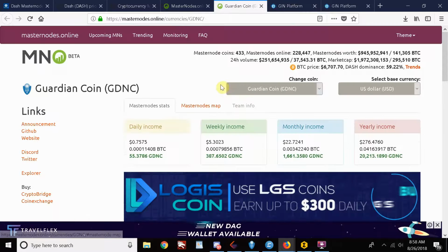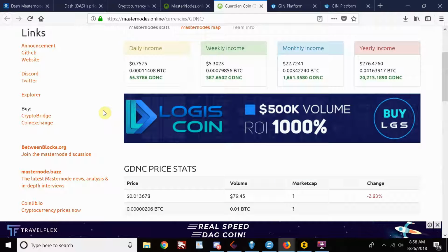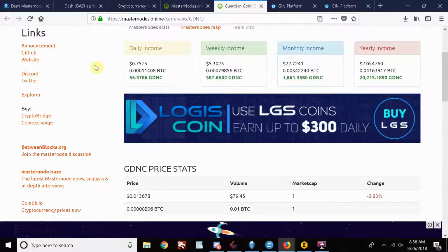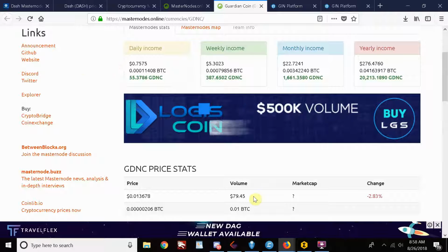I've dabbled in a lot of different things in crypto investing, and again, you can read my blog post to get a little bit more idea of that. But this is what I found the most success in as far as a type of passive income. But in a nutshell, that's all a masternode is.